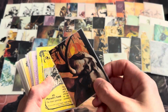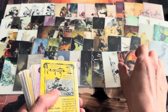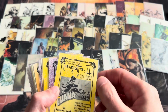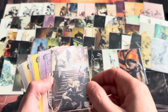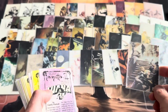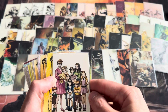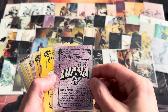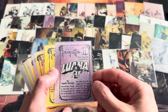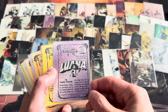Here's an African elephant. This reminds me of War Elephant from Magic the Gathering's Arabian Nights set. Pharaoh's Tomb. Some images. Family portrait this is. I wonder if that's the Frazetta family. It might say in the back. Interesting, Frazetta repainted one of his Luana posters to use as the cover for Edgar Rice Burroughs' book, Savage Pellucidar.